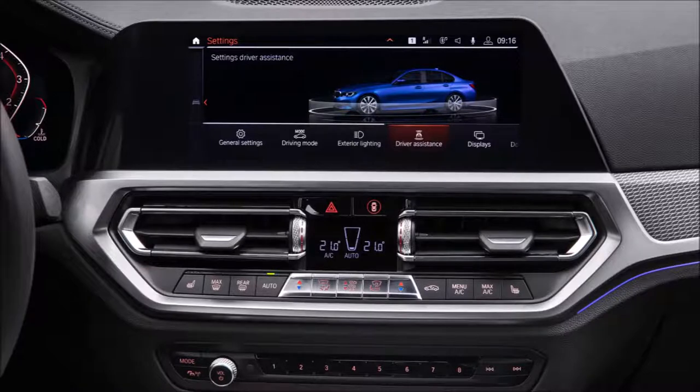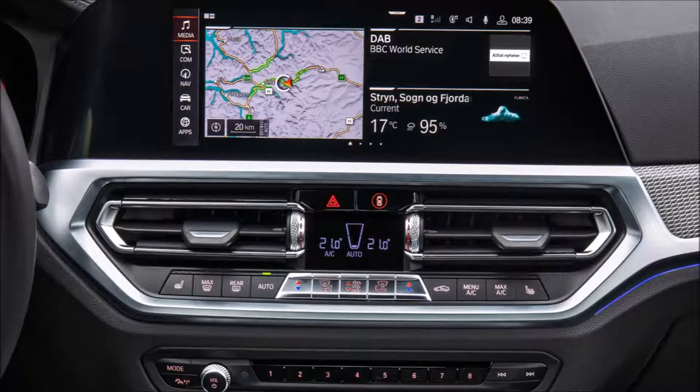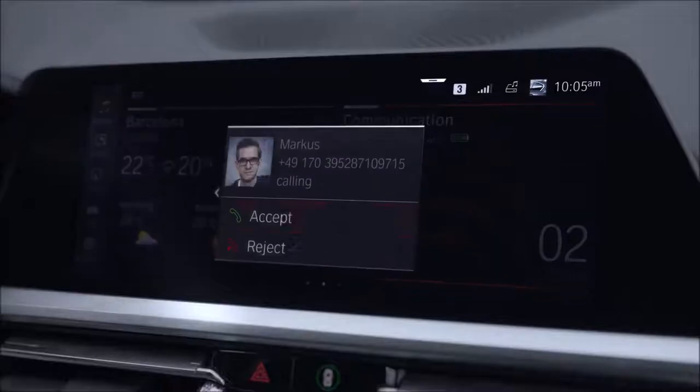Another easy-to-use feature has been introduced to the new 3 Series as well, gesture control.